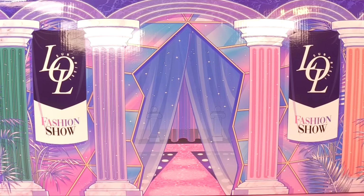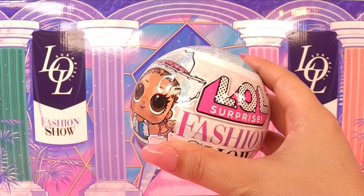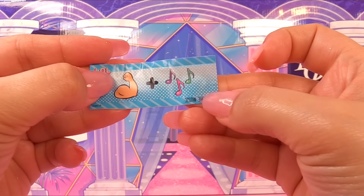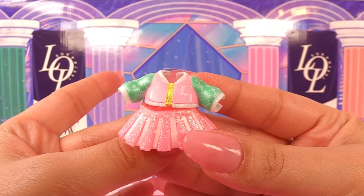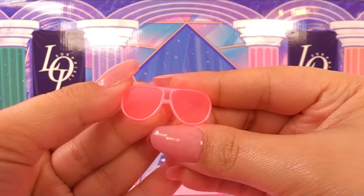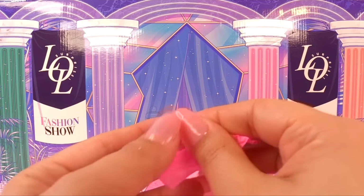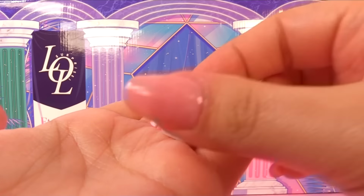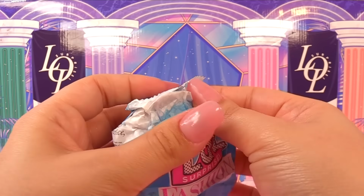Oh, well, hey there. We're back in the grand entrance to the fashion show. And we're ready for our fourth little dolly. Secret message is the same one. Pump the music. First little baggie is her outfit. She's pretty colorful. Glasses. Water bottle. Fanny bag. And we've got some sneakers. Who is it? Drum roll, please.